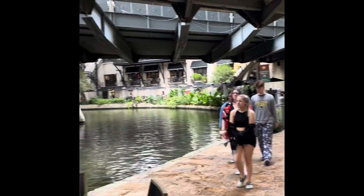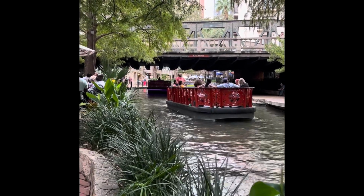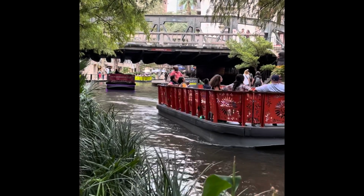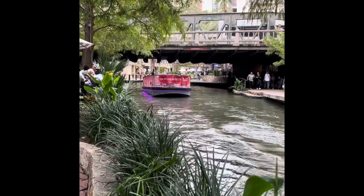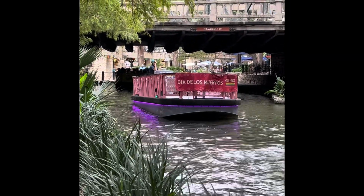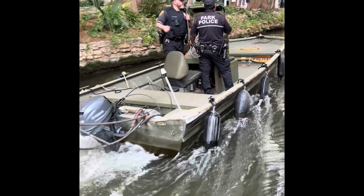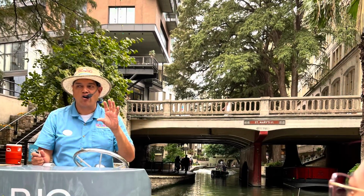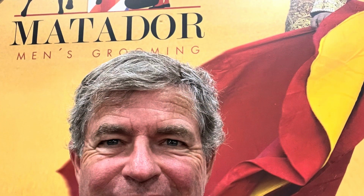Oh, those are shots. Oh, yeah. Collecting another haircut, this one in Texas.